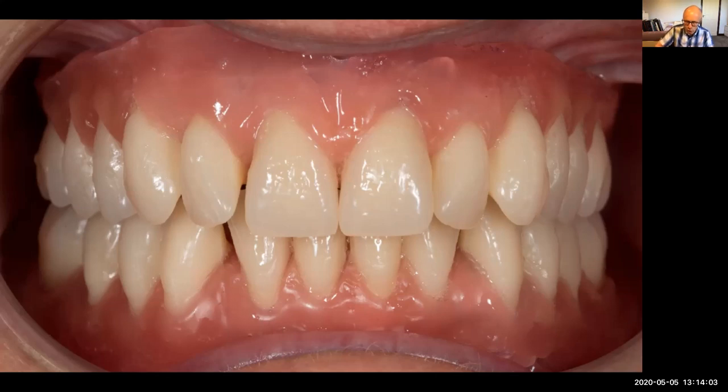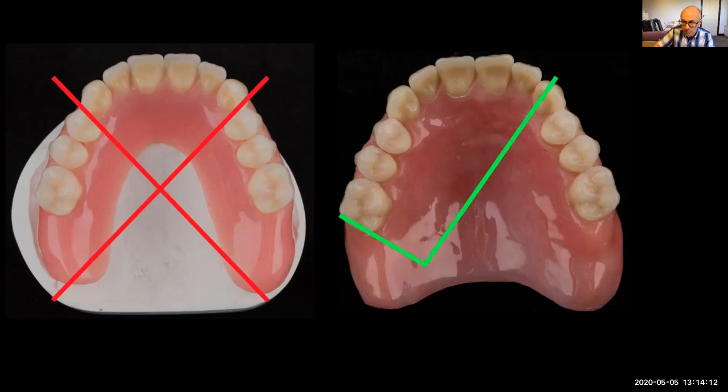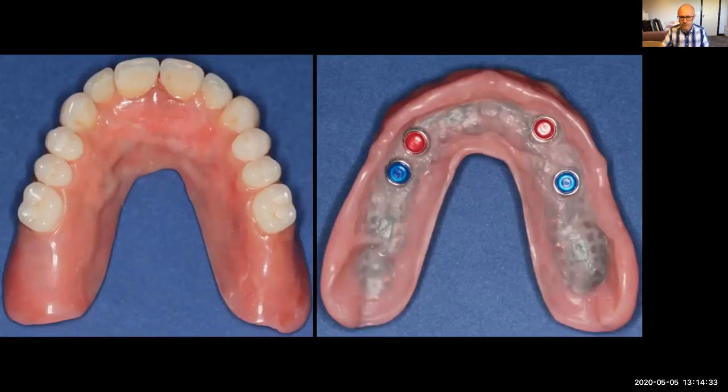Upper unsplintered implants. I don't like using horseshoes for unsplintered implants. So if they're not linked together, if they're all individual, like with Lynn, I like to do a full palate and get that wonderful support that we can get from the palate. It's just really, really important, because I've had my fingers burnt with implants in the past.